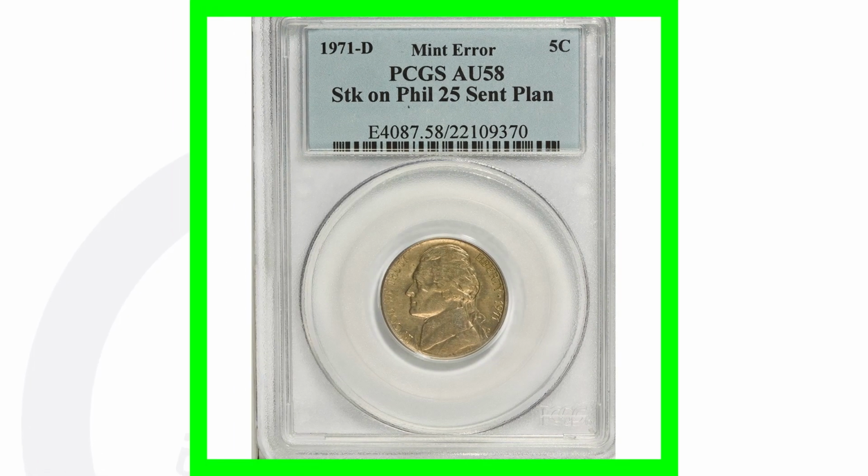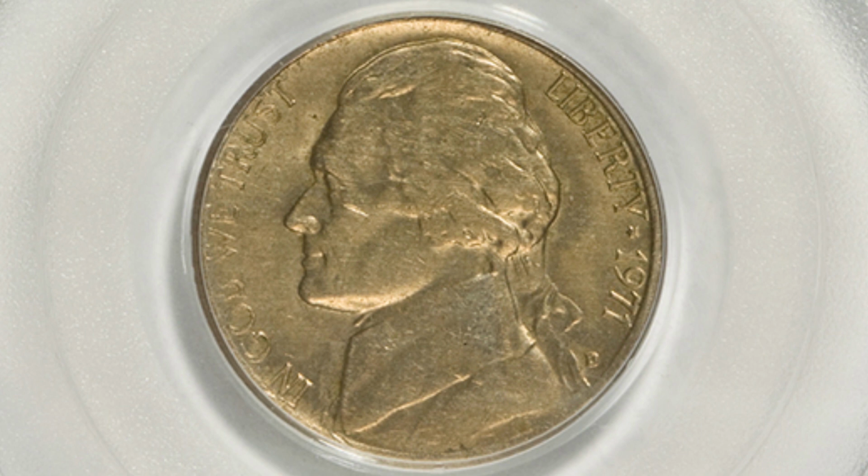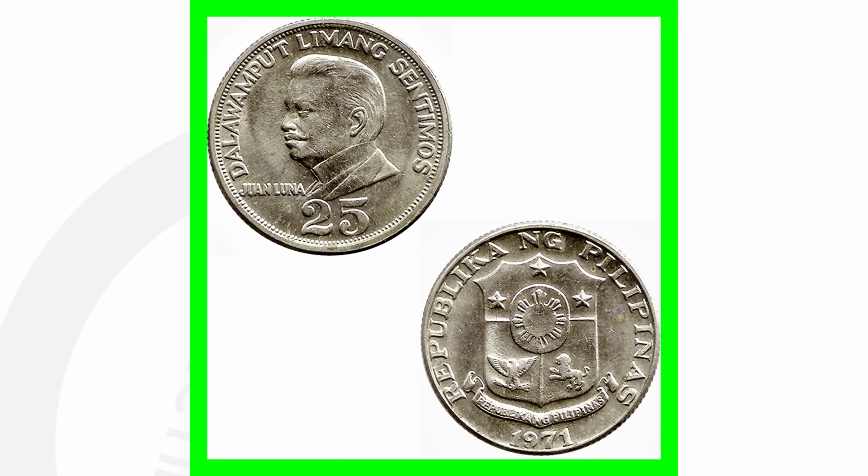Moving on to another 1971D. Now this one is not too noticeable, honestly. I think this would probably get passed up very easily. However, you can get a coin scale from couchcollectibles.com. Always weigh your coins, make sure they weigh around the right weight. And this coin here was actually struck on a Philippine 25-cent planchet.